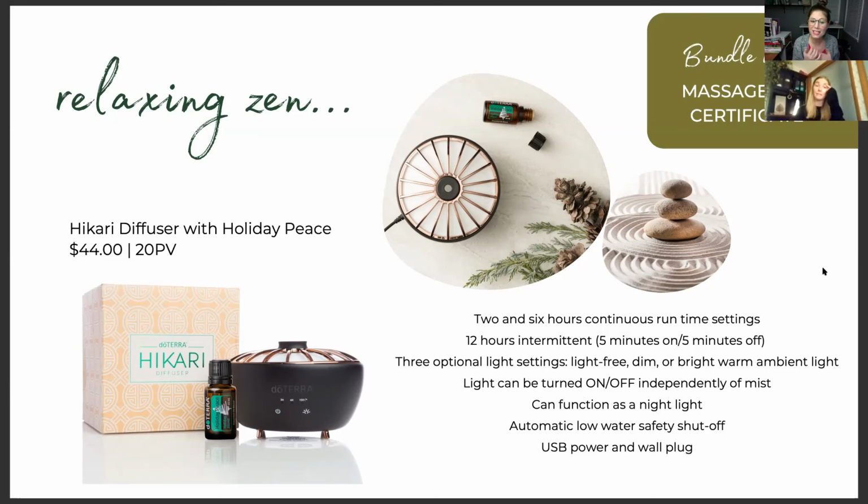But it's really cute. It's light and adorable. It has a Japanese influence. I think it's going to be a nice addition. Yeah, and I think the price is really great considering you get the oil and the diffuser, and that is the full size oil, right? Yeah, 50. So I think that's a great price. I think that makes a really nice gift.